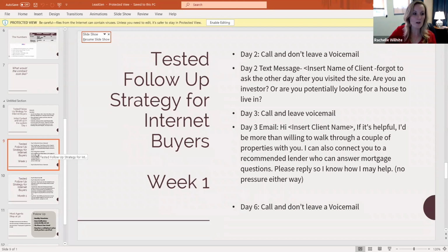If you're participating in the 30% where we're paying Best Choice Realty 30% for the leads that we generate, or if you're paying per lead, this would be the recommended strategy. We're not going to hold you accountable if you do the pay per lead. You can do what you want with the lead, especially since you paid for it. But that would be the recommended follow-up strategy for internet buyers that we have seen work really well with our leads for the past 3 months.